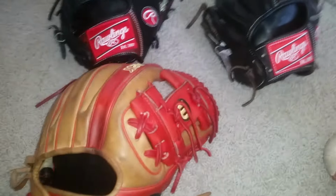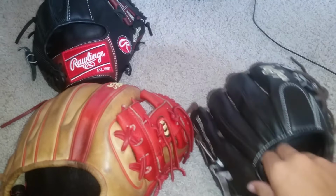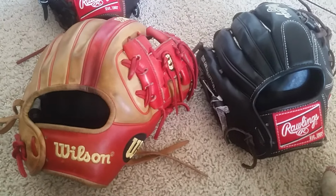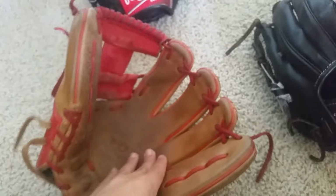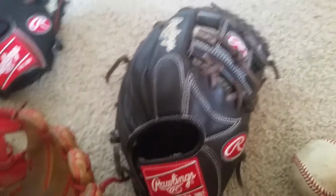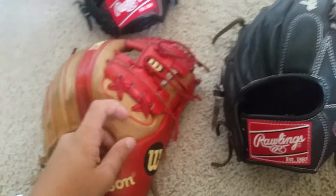Craftsmanship, both gloves have great craftsmanship. They both have very few mistakes, if any at all. Sorry guys, my phone's overheating. But yeah, both have great craftsmanship. Both stitching is amazing. Both gloves are made really well. And yeah, so that was just a little comparison, comparing these two gloves, like just similarities and differences.